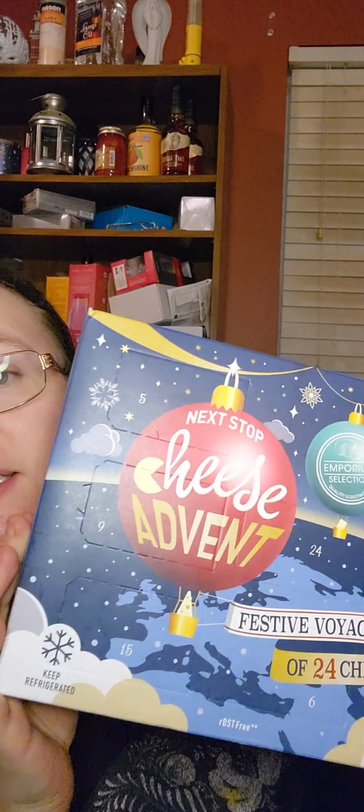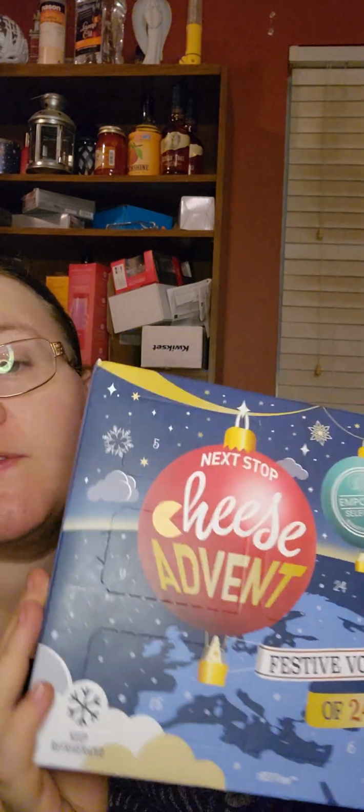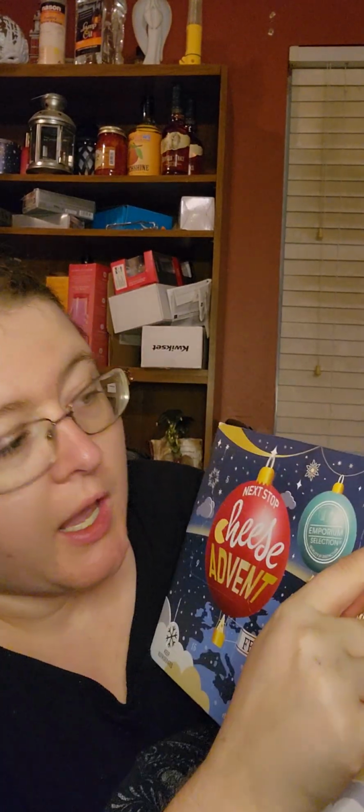So I went to Aldi today to do some grocery shopping, and in the cheese section, they just put out this: Aldi's Next Stop Cheese Advent Festive Voyage of 24 Cheeses. The Cheese Advent Calendar. And it also says you should pair it with the Wine Advent Calendar. I looked for the Wine Advent Calendar. They didn't have it yet. But you can bet I'll be checking Aldi regularly on my way home for the next month for that Wine Advent Calendar.